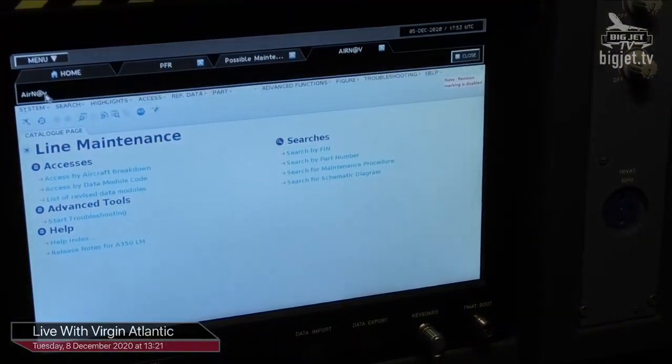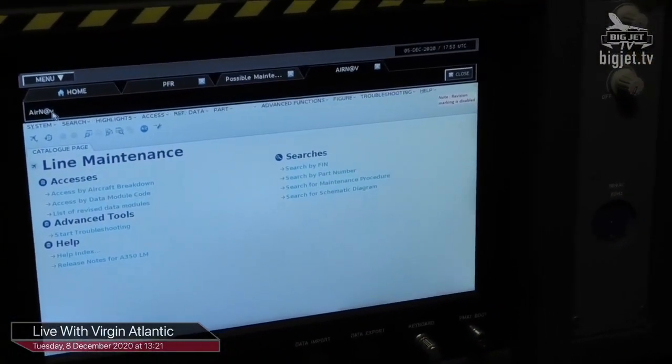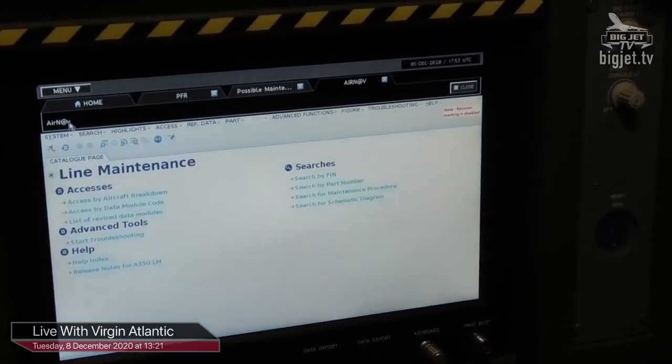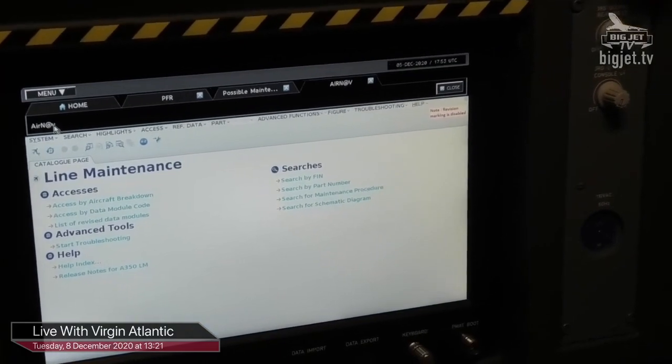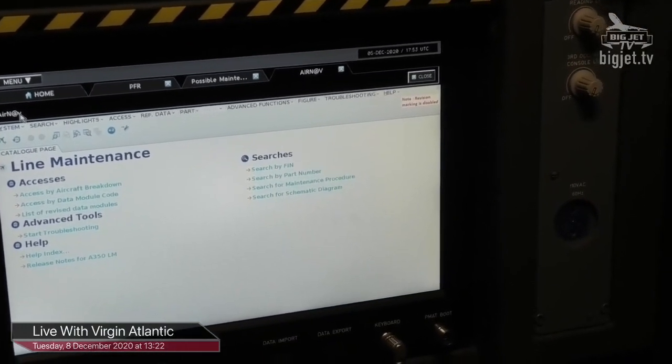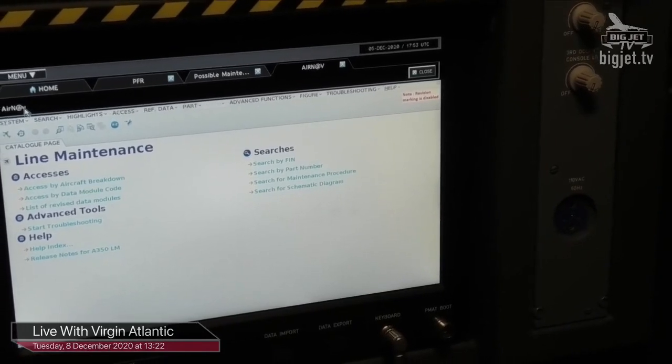See, so it just basically means rather than us going to the office, and then you've got your sub-menus, we can do it all through here. We can even print it out on the printer if we need to make a copy. And that's everything on there, including engine as well? Everything. Everything that we need to get this aircraft serviceable and send it out and dispatch it, we've got on here. Incredible.